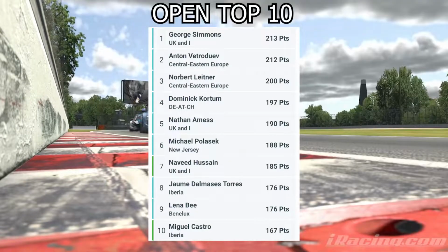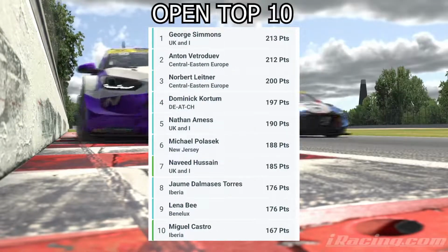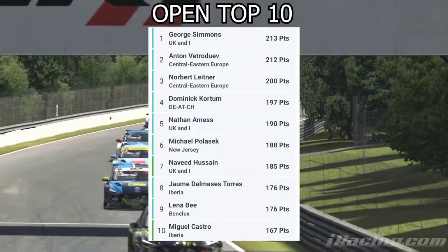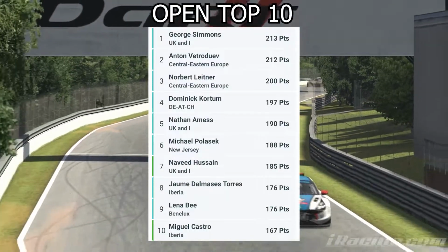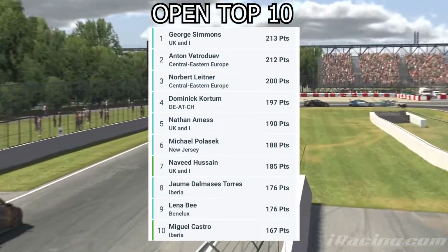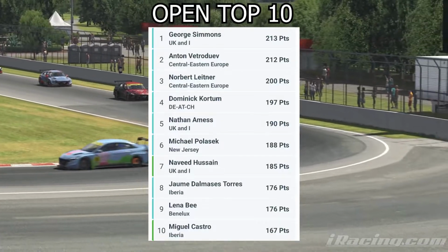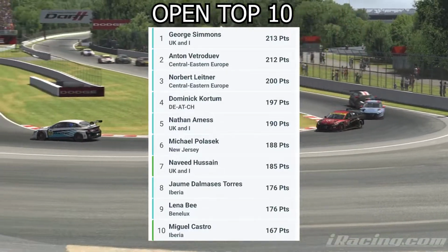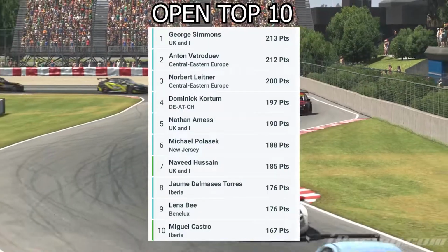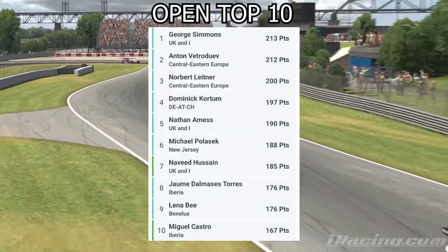George Simmons leads the Open standings ahead of Anton in 2nd place, Norbert Leitner in 3rd place at 200 points, Dominic Kortun, Nathan Ames, Michael Polasek, Navidine Hussein, and Jomine Torres in 8th place, Lena B in 9th, and Miguel Castro finishes off the top 10.